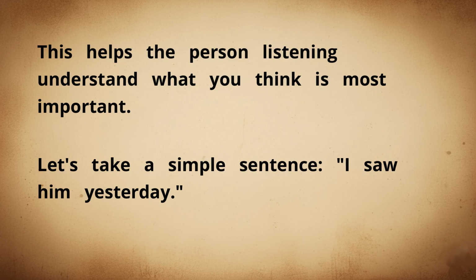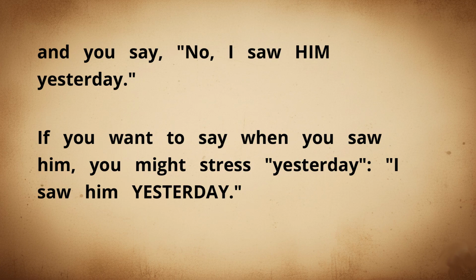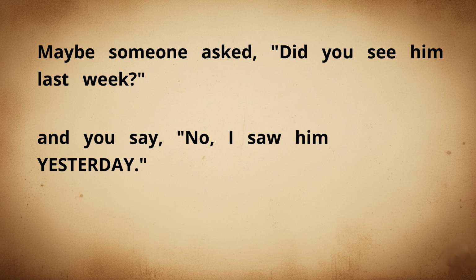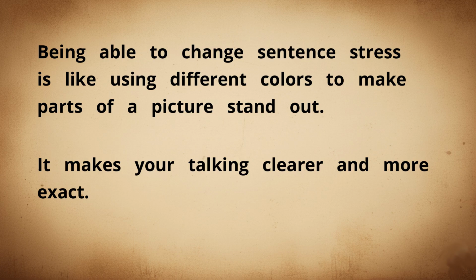Let's take a simple sentence. I saw him yesterday. If you want to say who you saw, you might stress him. I saw him yesterday. Maybe someone asked, did you see Sarah? And you say, no, I saw him yesterday. If you want to say when you saw him, you might stress yesterday. I saw him yesterday. Maybe someone asked, did you see him last week? And you say, no, I saw him yesterday. If the main point is that you saw him, maybe someone else says they saw him, you might stress saw. I saw him yesterday.